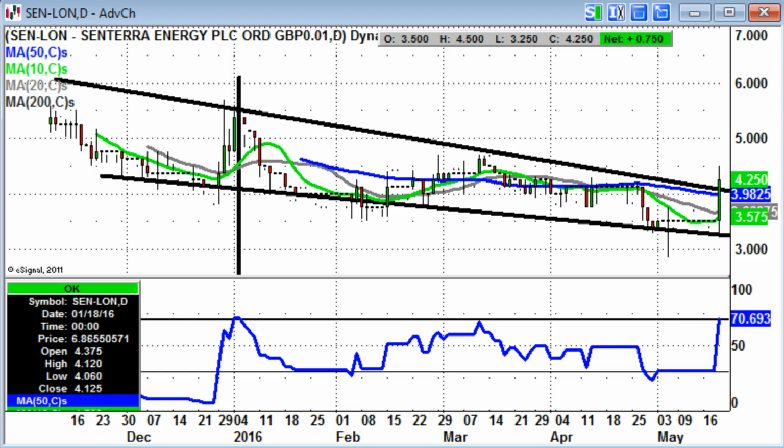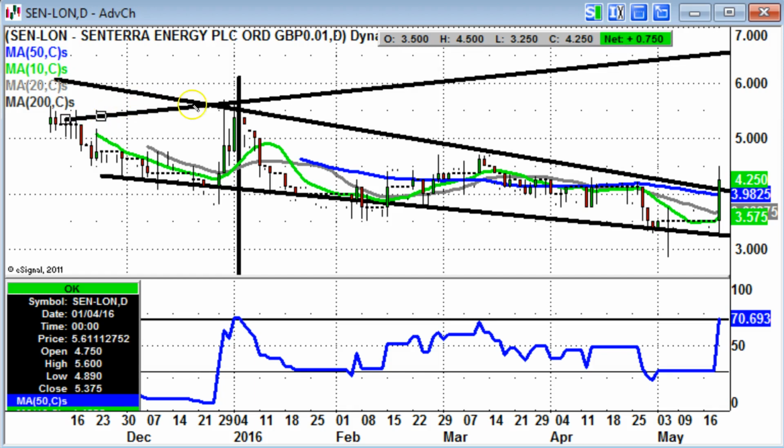Best case scenario at this stage would be to hit a line up to 7 pence or so, which is from the middle of November last year. So above the 50-day line at 3.98 pence, looking as high as 6.5 or 7 pence over the next 1 to 2 months. Only back below 3.5 pence, which is roughly where the 10-day moving average is now, would question the upside scenario.